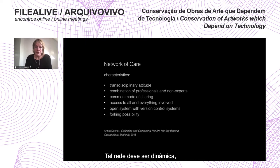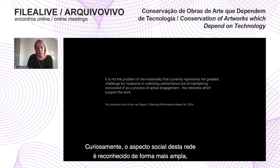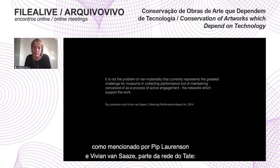So such a network should be dynamic so that individuals can easily move and projects can be merged or split into separate, smaller or specialized groups. So in that sense, there's also a forking possibility. Now, interestingly, this social aspect of such a network is recognized more broadly, as mentioned here by Pip Laurenson and Vivian van Saaze, part of the TAPE network.